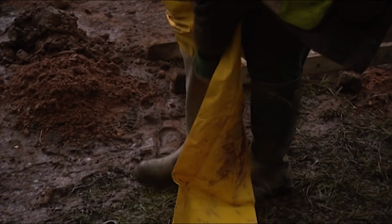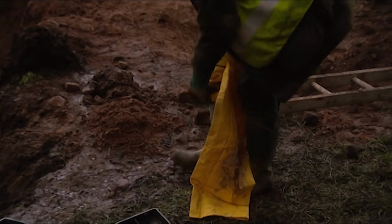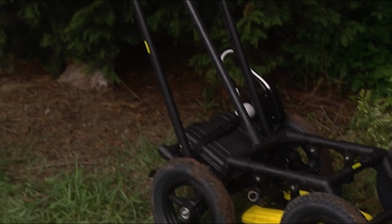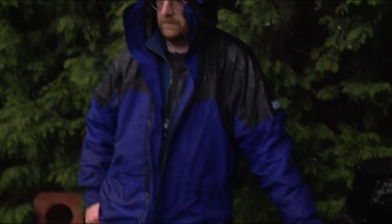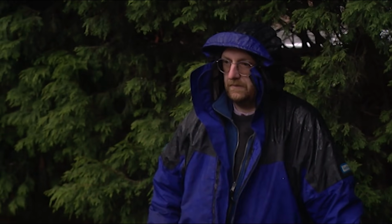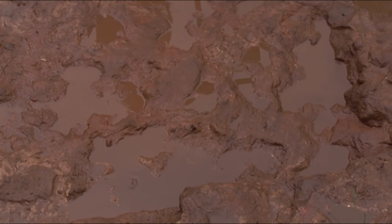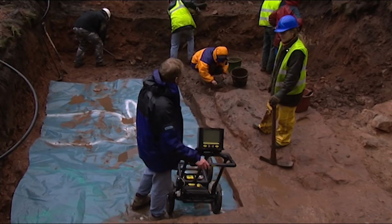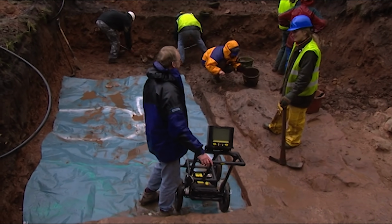But no, we've got some good targets now. We're going to look for graves within the chapter house, below the floor surfaces, because we should get good responses from those. This just isn't John's day. As he sets out to regain some pride for geophysics, Coventry's notoriously unpredictable weather takes a turn for the worse. John, do you think there's any chance that machine will be able to find any graves or whatever under here? I'm hoping I'm going to find the plastic.